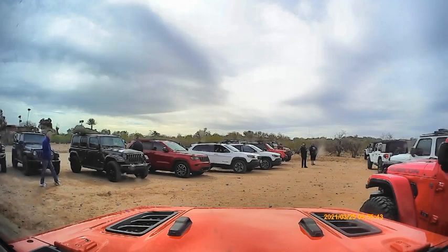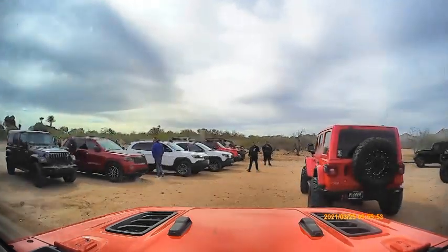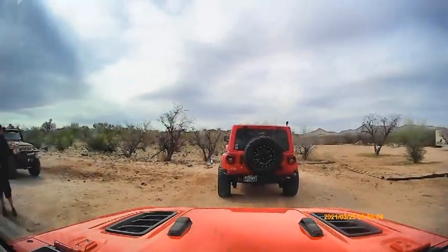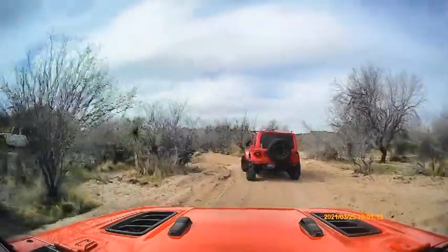After some classroom instruction, we head out onto the trail. The attendees were broken into two groups. We were in the group that consisted of Jeep Wranglers. The majority of us were in Rubicons. The other group was other Jeeps that are trailblazers, such as the Grand Cherokee.